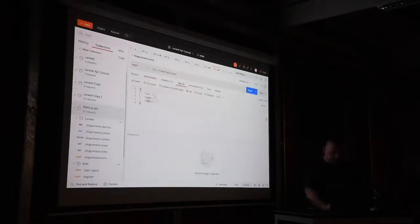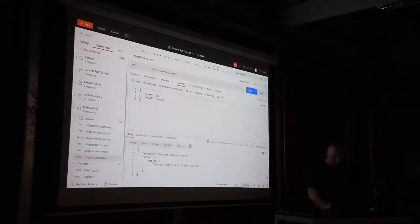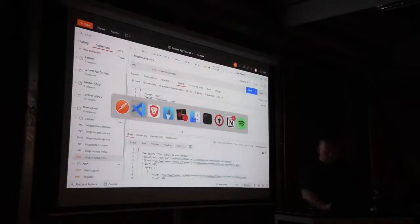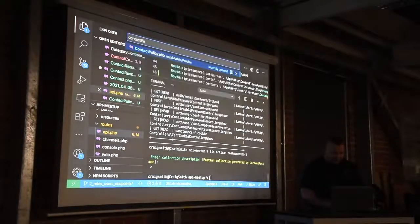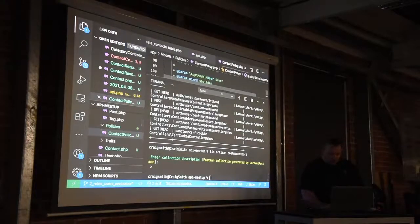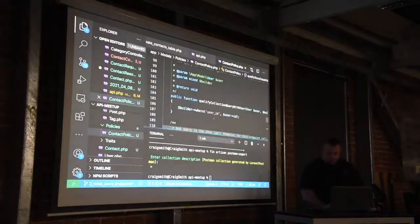So body, name, Tom Jones, send. Would help if I typed an email. And set up my policy, finished. It's a good proof of the policy in action.